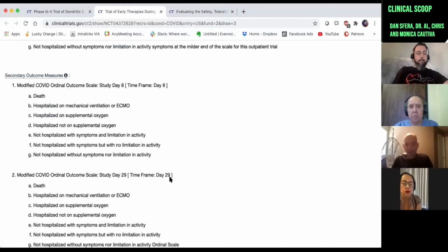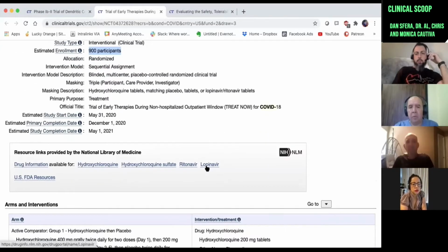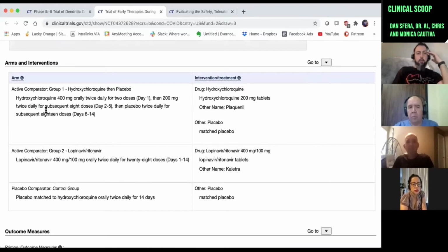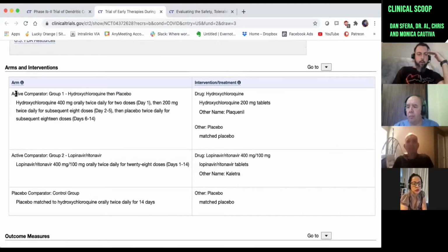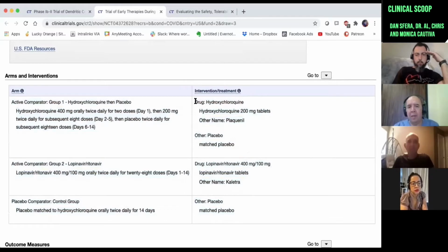It's also hydroxychloroquine, which is the fifth study. That's right. So it's randomized, blinded, multi-center, triple masking. So everybody's blinded. Hydroxychloroquine, matching placebo tablets, lopinavir. So it's a trial of early therapies during the non-hospitalized outpatient window. They're comparing hydroxychloroquine, then placebo. They're comparing in group 2 lopinavir and then placebo control. So if you have COVID, from what I'm understanding, maybe correct me if I'm wrong, Dr. Al, you can be given a placebo or you're guaranteed to get something according to this chart.